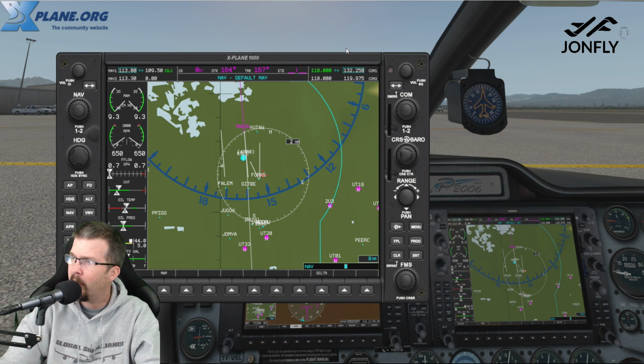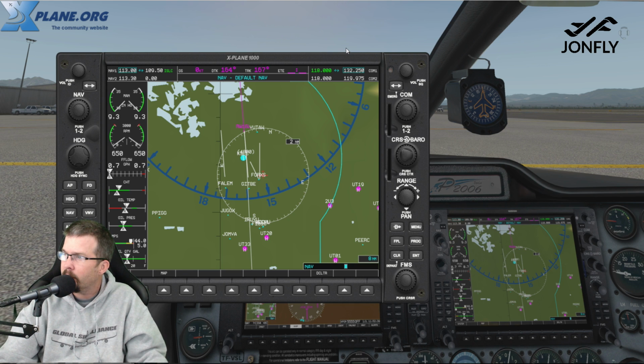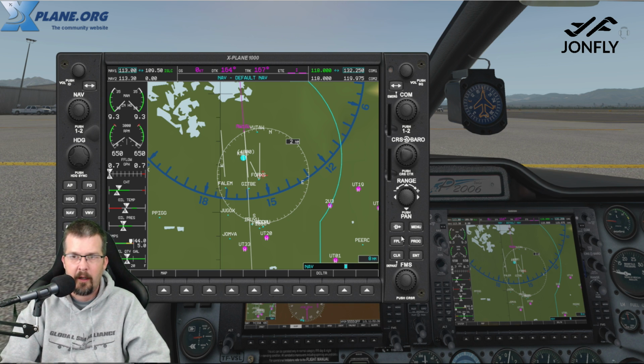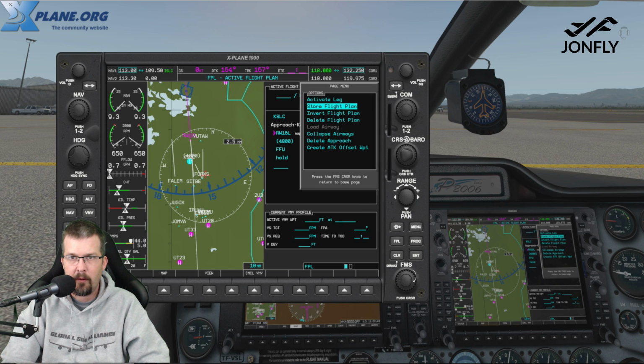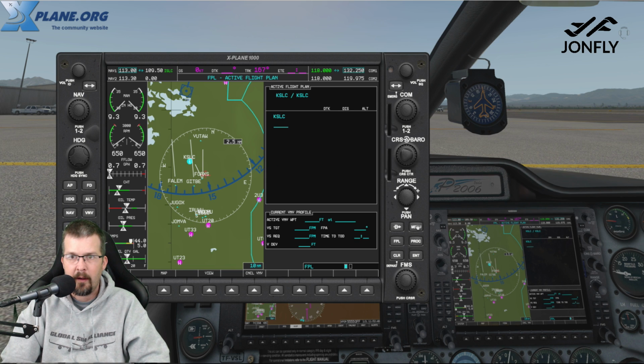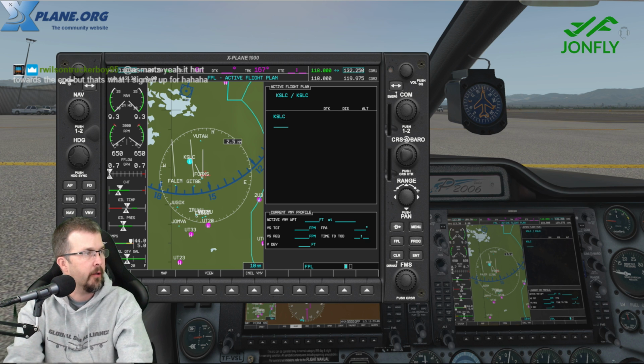Let me fix my camera here. Okay, so we're going to click on flight plan, and I'm going to go to menu, and I'm going to delete the flight plan. I'm assuming that I could build a flight plan and put it in the X-Plane Output FMS plans directory, and it would auto-populate here. Should we do that? Maybe we should. Yeah, I'm going to do that just to be methodical tonight.